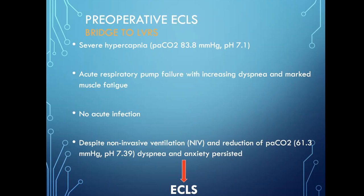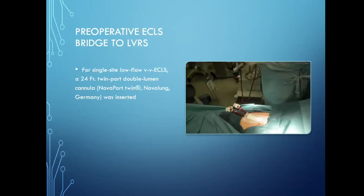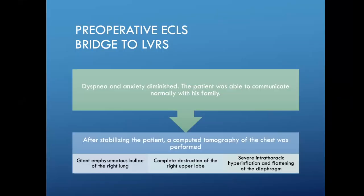So we took a look at the patient and we thought, all right, we're going to take him on ECLS. We're going to place a twin port cannula femorally because you can get a little bit more flow there, about 2.5 liters, and perhaps get some oxygenation as well. But his main problem was the hypercapnic failure. So we inserted the twin port cannula into the femoral vein, and after that, dyspnea and anxiety really diminished, and the patient was able to communicate with us and with his family.